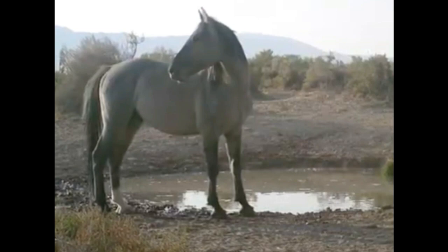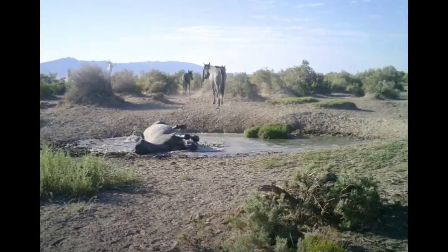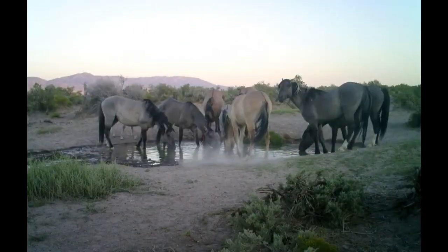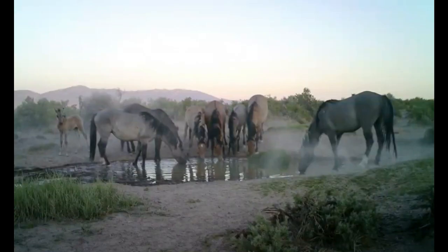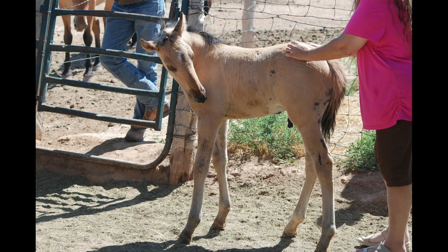As you can see from the trail cam, wild horses have a unique role in the desert ecosystem. Their instinctive behaviors of pawing in the water and rolling in the spring keep it from being silted up by sand, thus maintaining a water source available for other species.